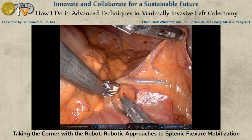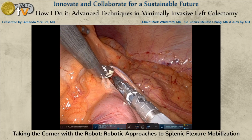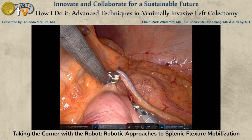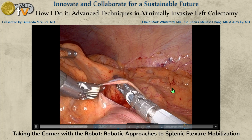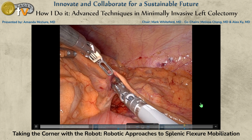And then the question is, when do you take the IMV? I take the IMV when I'm worried that the amount of tension I need to put on to continue my dissection is going to avulse it. So I'll take it pretty early. As soon as I can see that plane, you can see pancreas behind there. And then I'll take the IMV with whatever way you want to, vessel sealer, clip, whatever works.